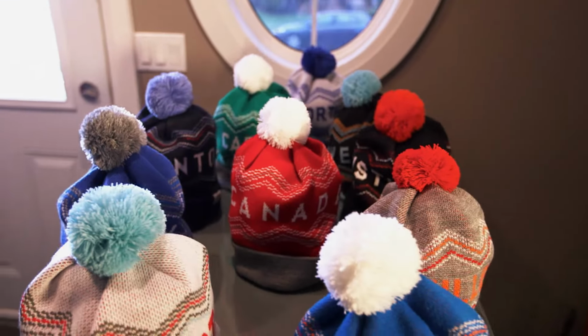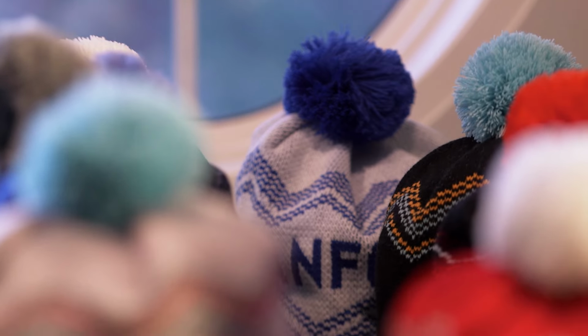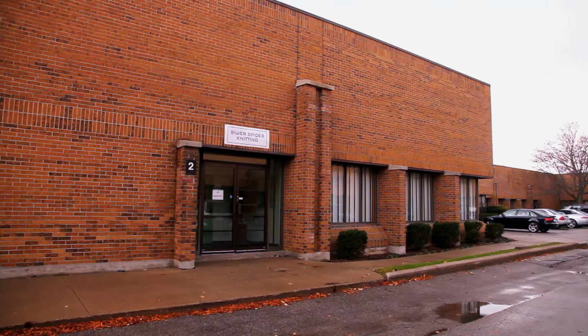Some say beanies, some say bobble hats, but right here in the true north, there's nothing more Canadian than a toque, eh? Well, unless you're talking about Tuck Shop's Canadian toque in Canadian colors, made in Canada and featuring a pom-pom. Indeed I am, eh? This is Tuck Shop Trading Company's 10,000 square foot facility in North York, Ontario, where the Canadian toque, together with a host of Canadian city and neighborhood toques, are manufactured.